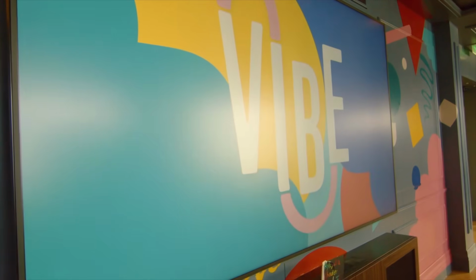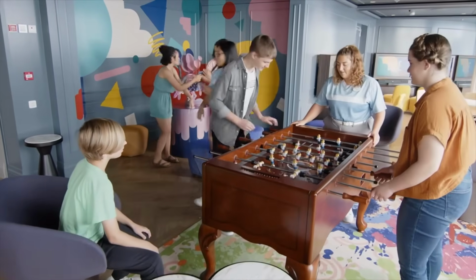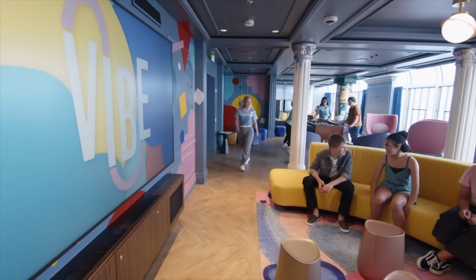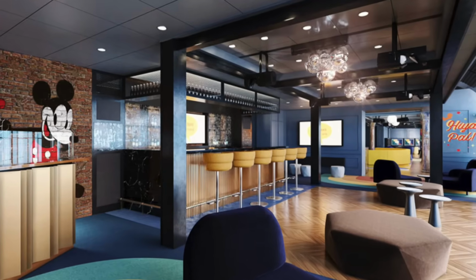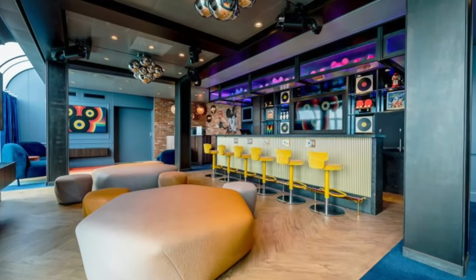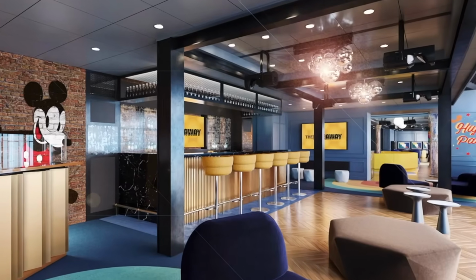For teens, they have Vibe. This is for ages 14 through 17. They've got music, TV, interactive games. This is more of a Parisian style loft feel. It's got a retro twist and a bunch of funky pop art. And the last spot they have in that youth area is for Gen Z. This is a chill hangout where they can relax, socialize, listen to music, sing karaoke, just hide away.